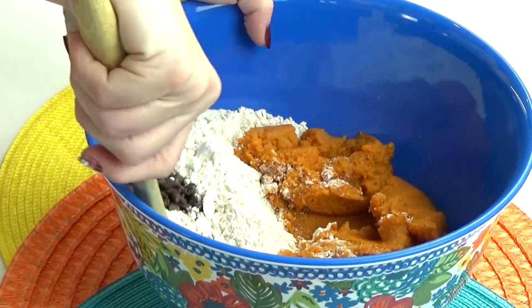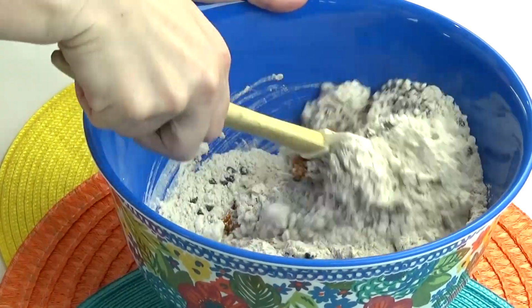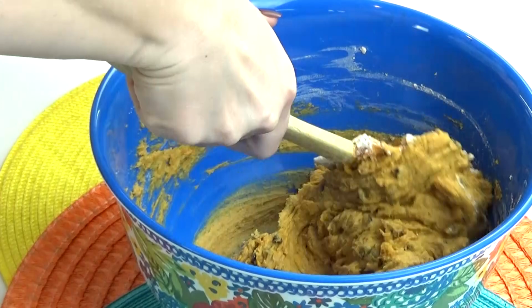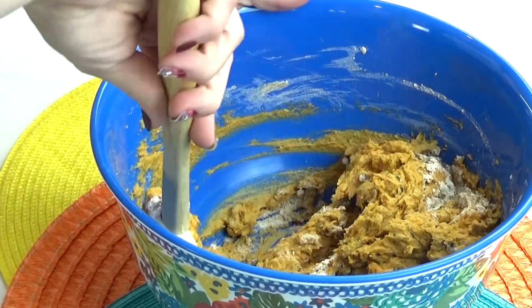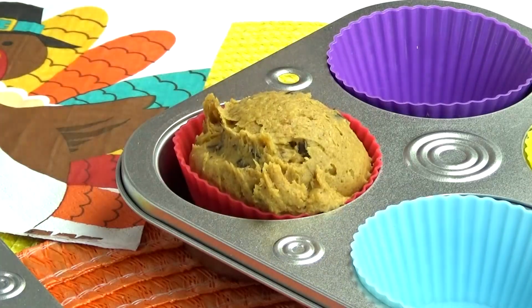So in a bowl here, I've added my entire box of cake mix, my entire can of pumpkin, and about 1.5 cups of the chocolate chips, and that's it. Like I said, you don't need anything else. I'm just gonna mix this all together. Then I'm going to scoop them into some silicone lined muffin trays.